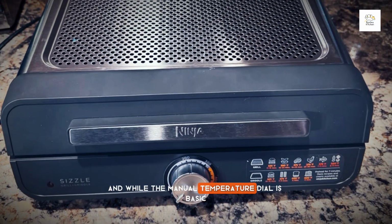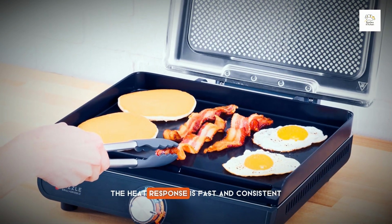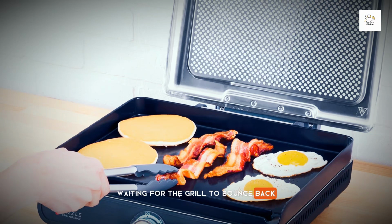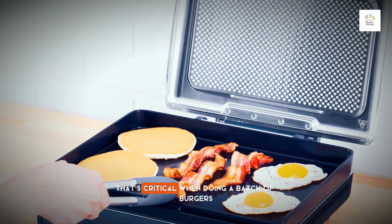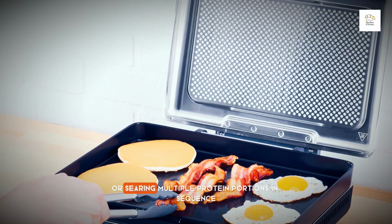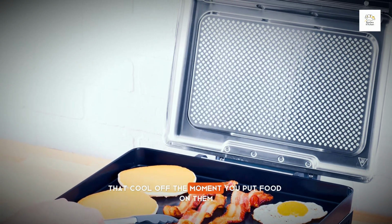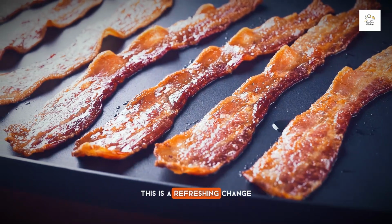And while the manual temperature dial is basic, the heat response is fast and consistent. You're not sitting there waiting for the grill to bounce back every time you flip something. That's critical when doing a batch of burgers or searing multiple protein portions in sequence. If you've used lower-end units that cool off the moment you put food on them, this is a refreshing change.